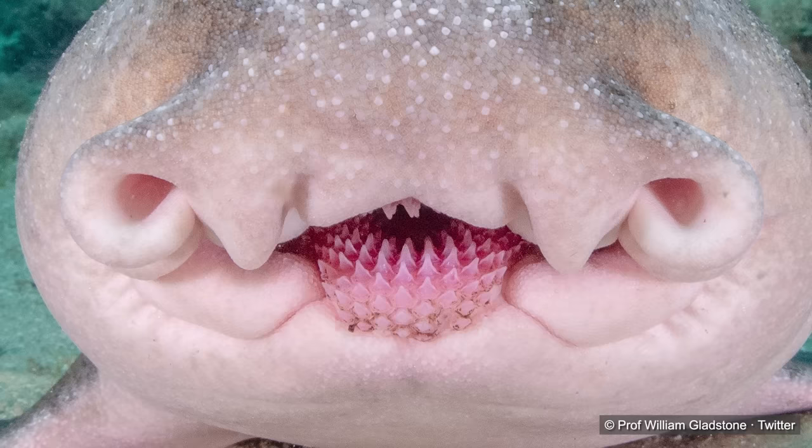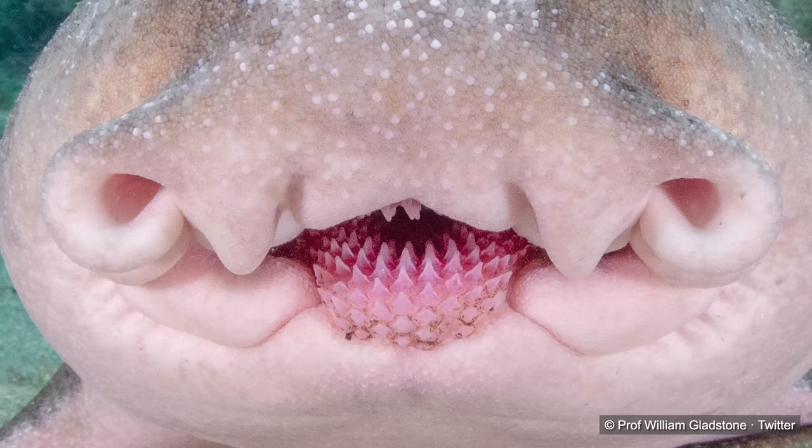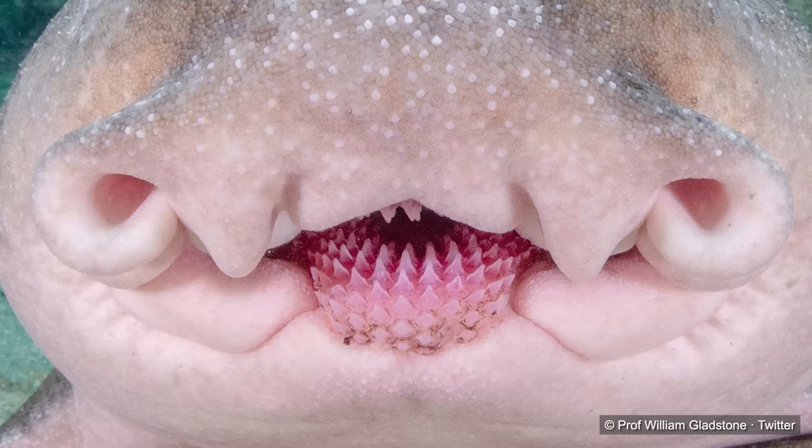Their teeth are indeed different and are more for crushing and grinding than what you find in most sharks. Their nostrils look a bit like the loreal pits of pit vipers, except surrounded with thick nostril lips and with grooves leading back into the mouth.